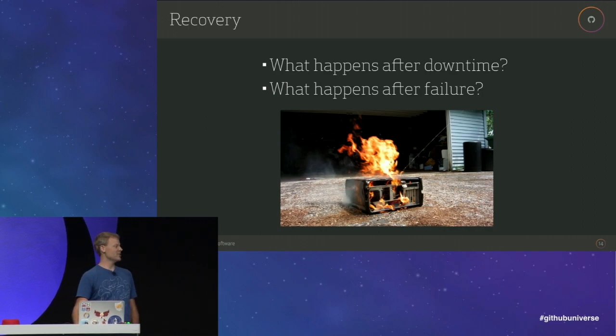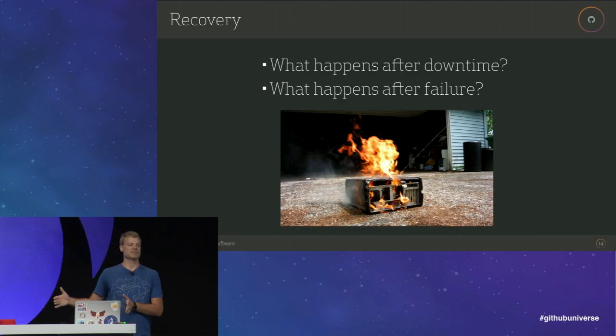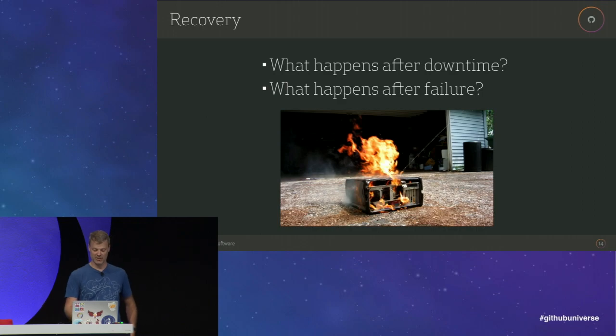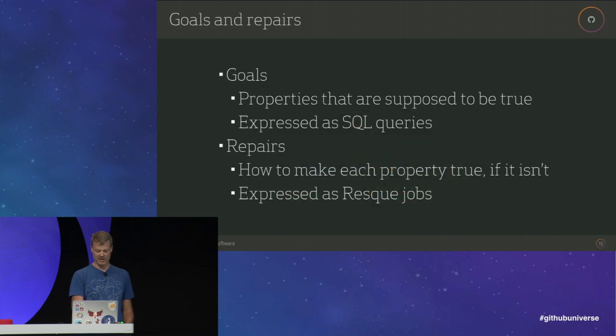And then after a failure, that server is not coming back. After a failure, you've got to replicate everything that was on the server that failed. So it had hundreds of thousands of repositories. Now every one of those repositories is down to 2 copies. We have to create a 3rd copy somewhere else. 2 copies is OK. The problem with 2 copies is any other failure in the cluster, unless it's in the same rack, is suddenly going to be user visible. So when we've got repositories down to 2 copies, we need to get them back up to 3.